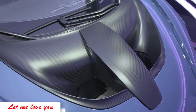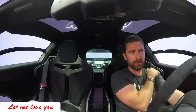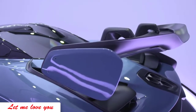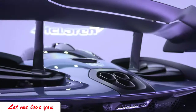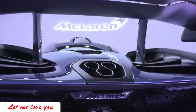Going back to weight and power, the car is 659 brake horsepower per ton. Okay, it's coming in at just under 800 horsepower overall power, but 659 brake horsepower per ton, again, let's give it some context. If you watch this channel regularly, you've probably come across me driving the McLaren 720S quite often.